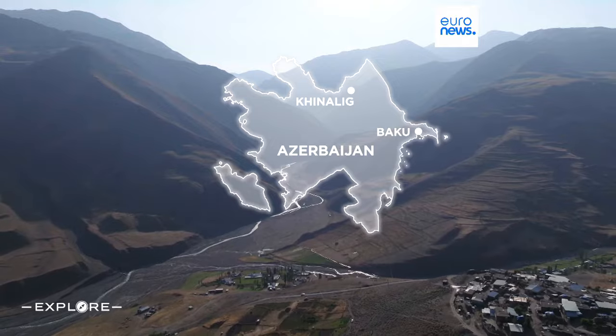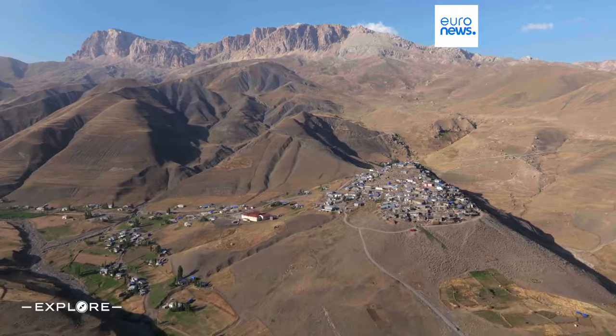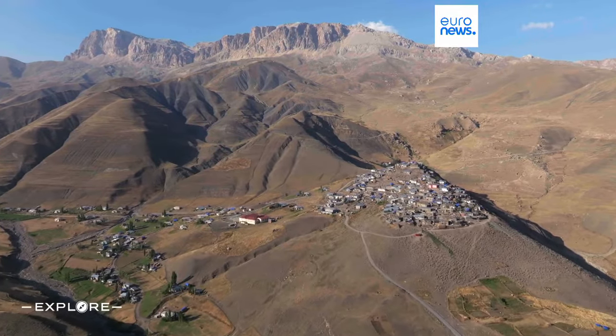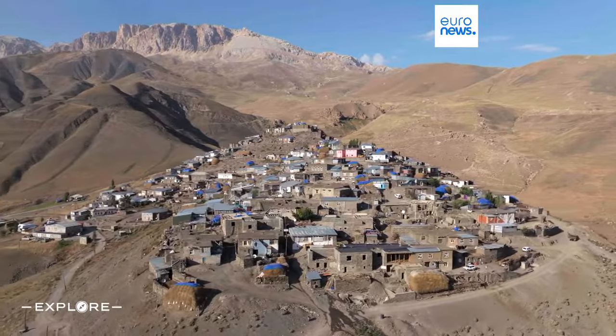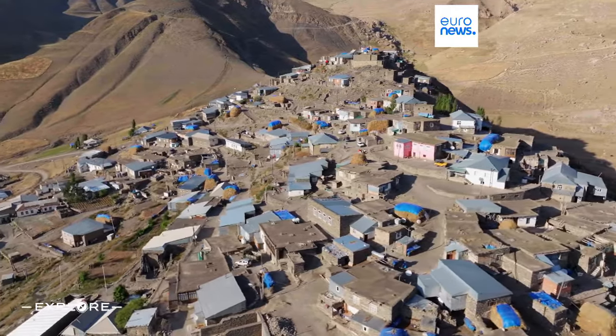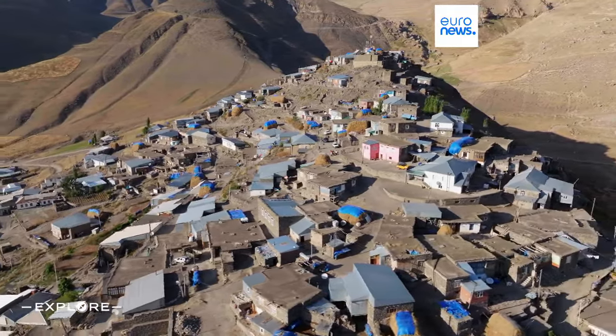Khenalig is surrounded by some of the highest peaks in Azerbaijan, up to 4,400 meters. Rugged cliffs of limestone and granite have cut the village off for centuries. Even today, it is difficult to reach.